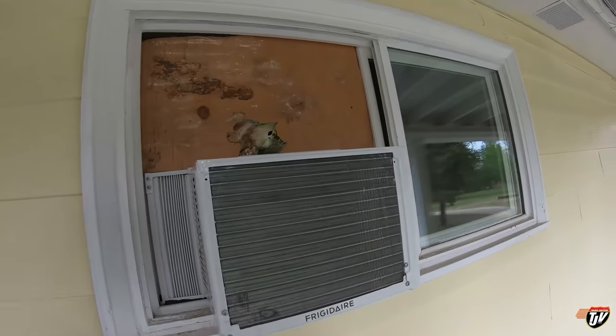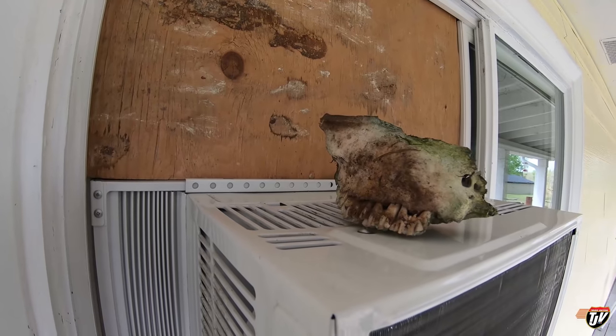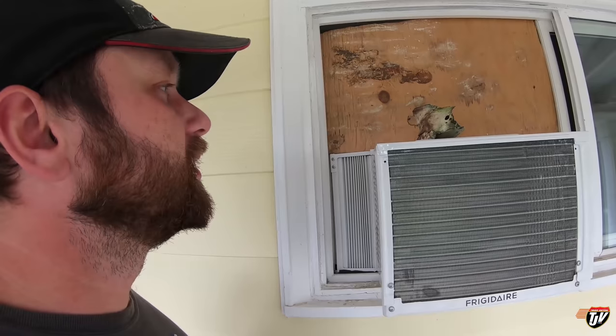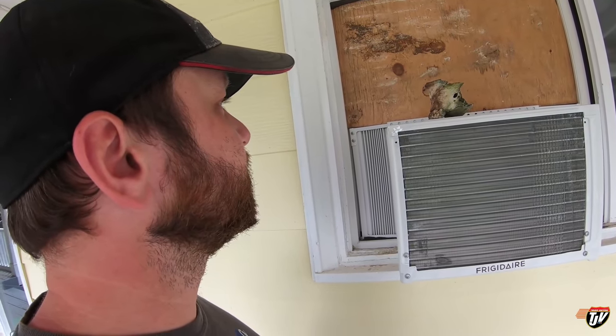You wanna see something gross? Heads up, gross. Chevy found this in our bush. I think it's a cow jaw. At least I hope it is. It's either that or a very, very large human. Nah, it's a cow. It's a cow or a horse or something.